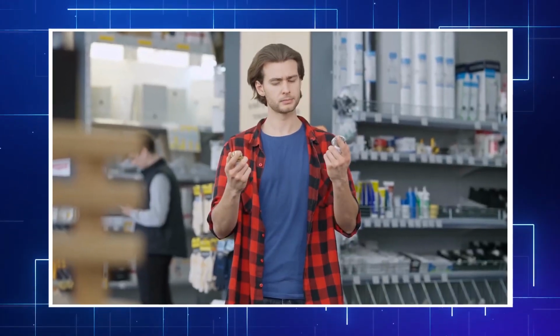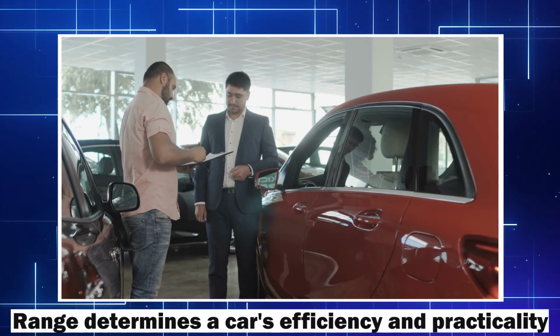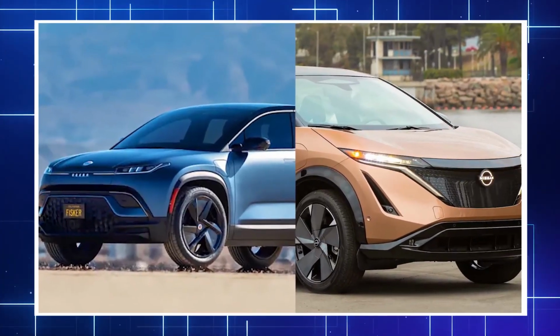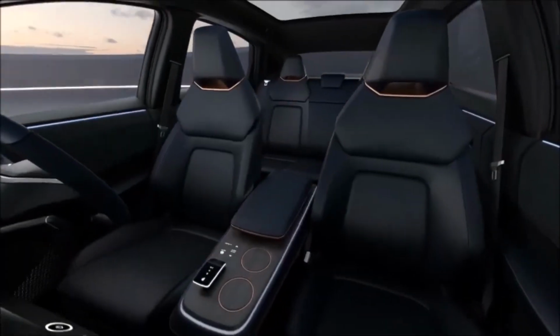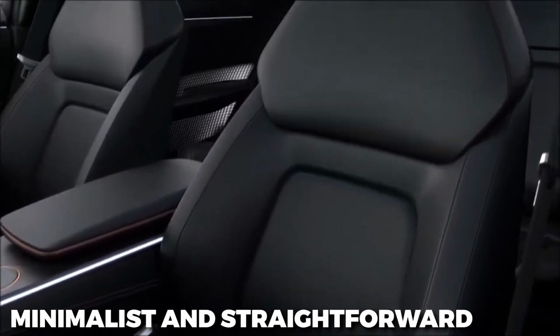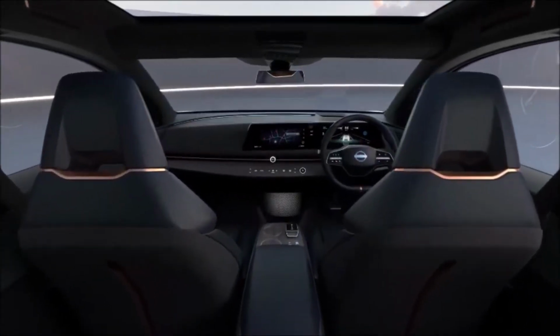Buying an electric vehicle without considering the range is a mistake. Range determines a car's efficiency and practicality. It determines a car's sales. Nissan and Fisker have optimized this function to maximize range. The Ariya's interior contrasts with its exterior. The interior is minimalist and straightforward. The front cabin has a low floor and a smooth dashboard. The back space is tight.